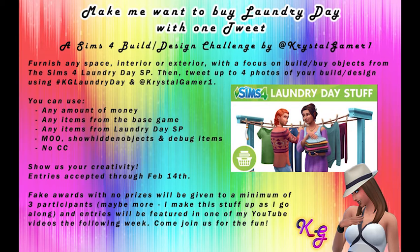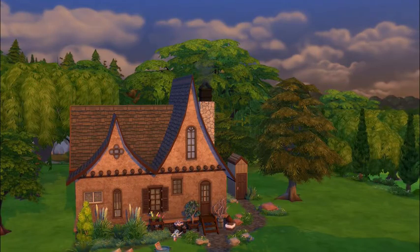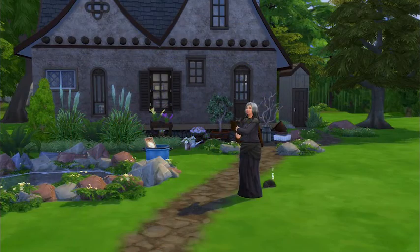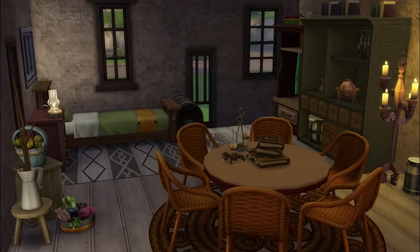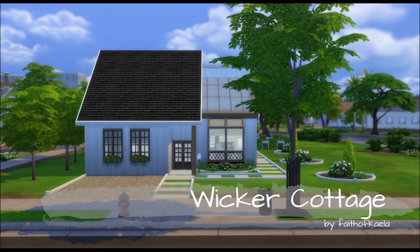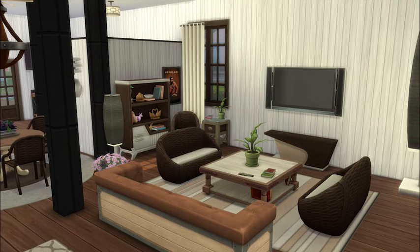For those of you new to the program, I run a Make Me Want to Buy pack challenge every few weeks where participants submit 4 images via Twitter of any build or design they choose, interior or exterior, using only the items from the challenge pack and the base game. Obviously with as much of a focus as possible on the challenge pack, since the objective is to make me want to buy that pack. So essentially, it's kind of a sales and marketing challenge coupled with a build and design challenge.